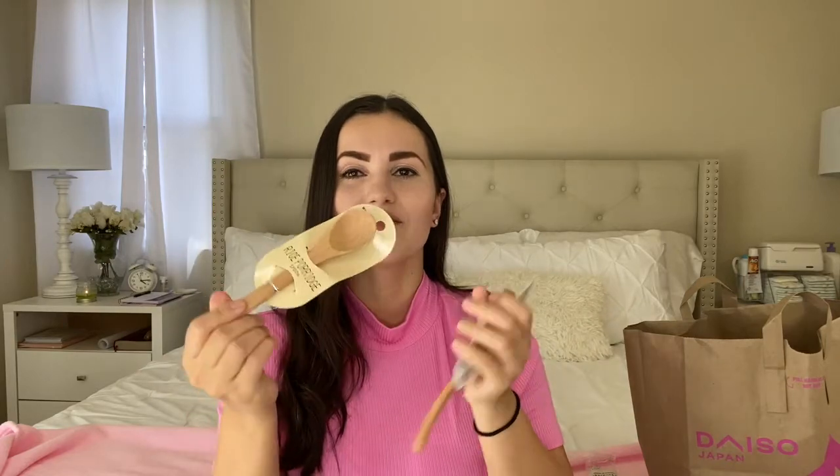But honestly, I'm gonna be using this for whatever I want. I love to use these for soups, and I've been wanting wooden spoons for a while now. I love wooden spoons. I just think they are really pretty, and I feel like they're better for the environment. So yeah, I got this, and I'm really excited about that.